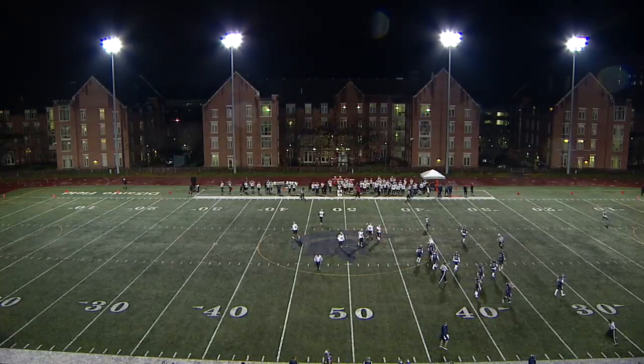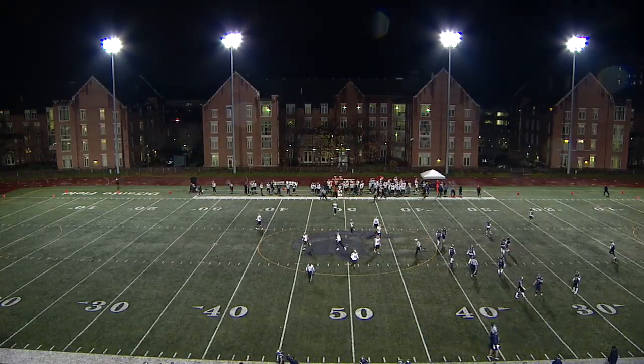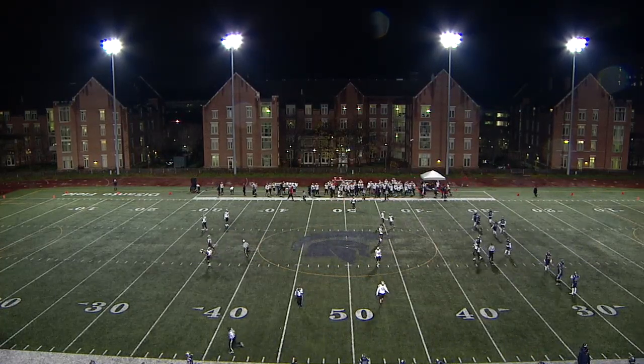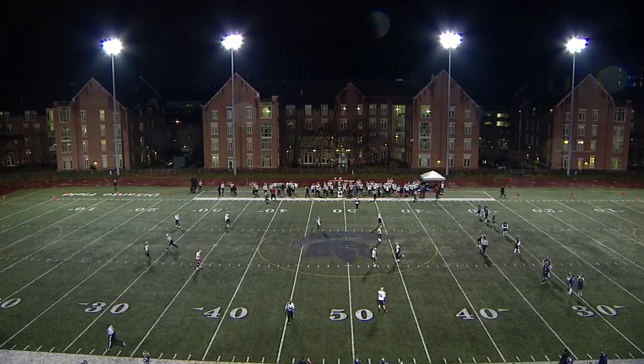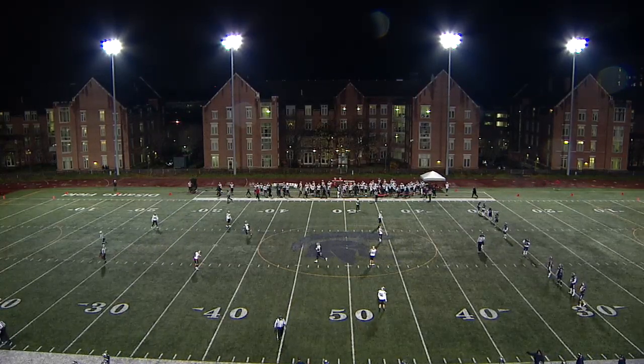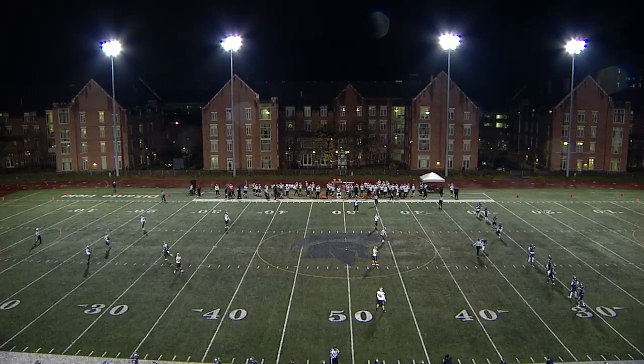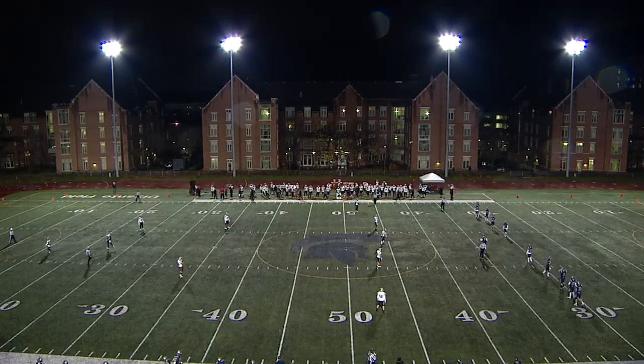Case Western Reserve will kick off to open the second half. Again, it was snowing earlier on in the day. It was raining early as well. I think the rain has passed us now, although certainly still chilly outside. Probably one of the colder days we've had in a long time. The Spartans will kick off as we begin the third quarter.